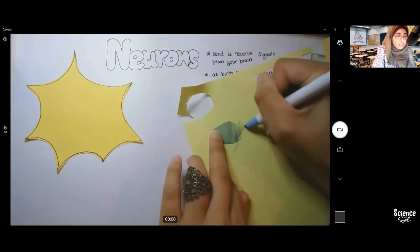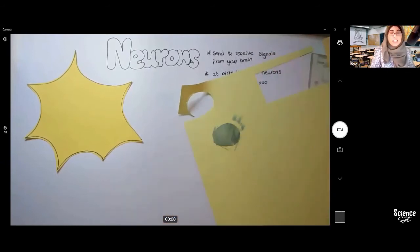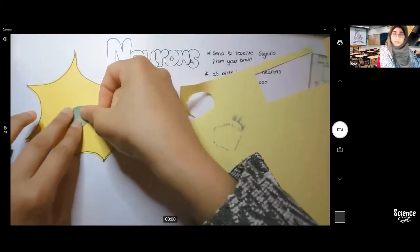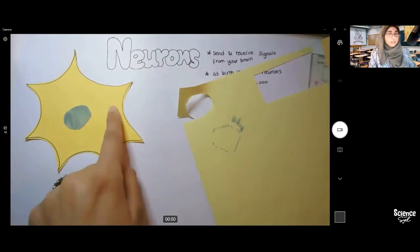So your nerve cell or your neuron, so neuron is a special name for a nerve cell. It still has a nucleus, and the nucleus is found in the cell body. So that's going to be over here. But neurons are weird. They have weird stuff going on, and we're going to have a look at that. So let's stick this over here first of all. And then I'm going to use an arrow to label that in a second.